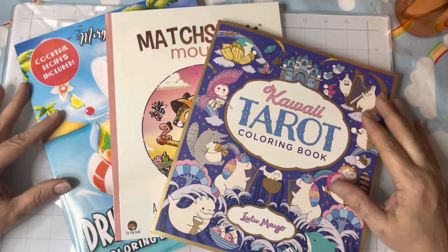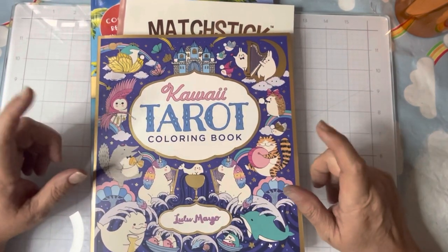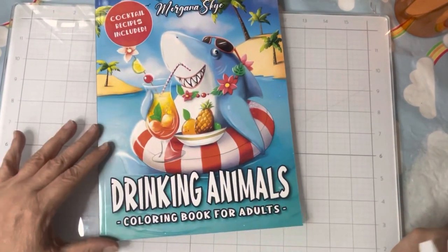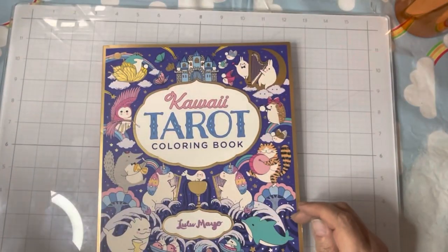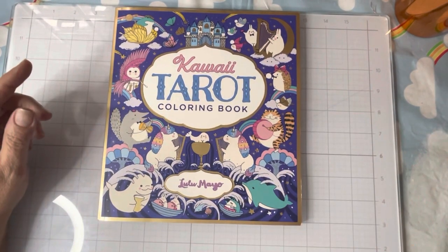And in our next episode, we're going to be flipping Kawaii Tarot Coloring Book by Lulu Mayo, Matchstick Mouse, a Springtime Coloring Book by Morgan O'Brien, and Drinking Animals by Morgana Sky. So let's get started. We'll start off with Kawaii Tarot Coloring Book. This is Lulu Mayo's latest.